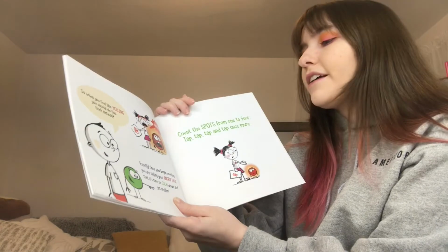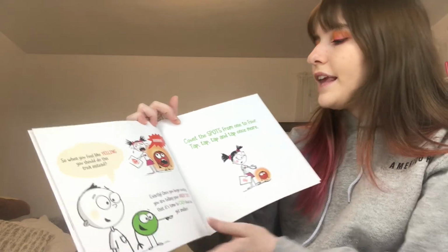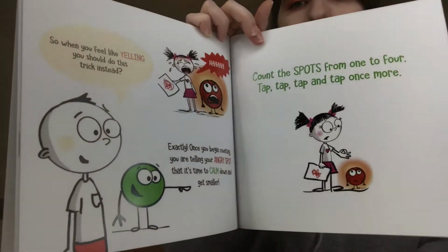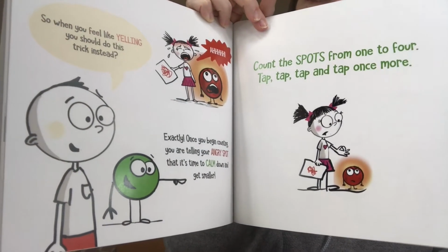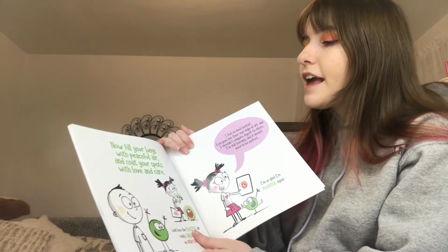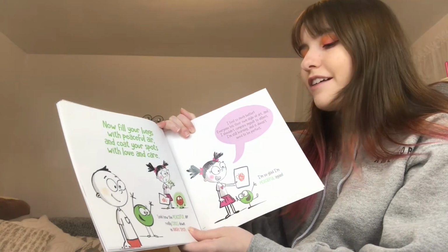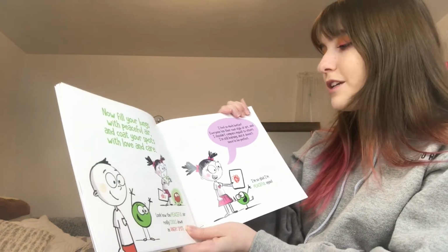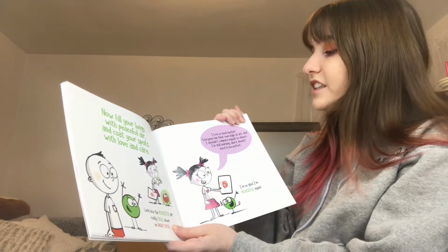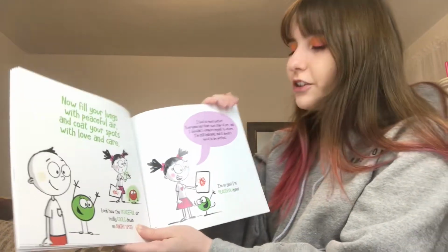Exactly! Once you begin counting, you are telling your angry spot that it's time to calm down and get smaller. Count the spots from 1 to 4. Tap, tap, tap, and tap once more. Now fill your lungs with peaceful air and coat your spots with love and care. Look how the peaceful air really cools down an angry spot. I feel so much better. Everyone has their own style of art, and I shouldn't compare myself to others. I'm still learning, and it doesn't need to be perfect. I'm so glad I'm peaceful again.